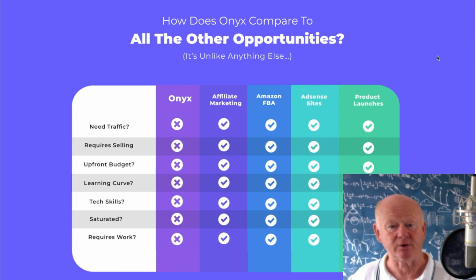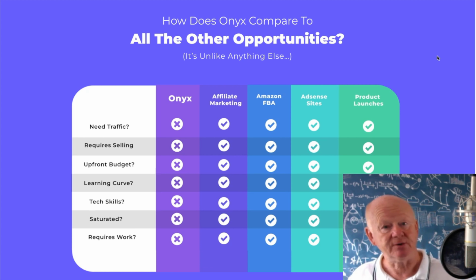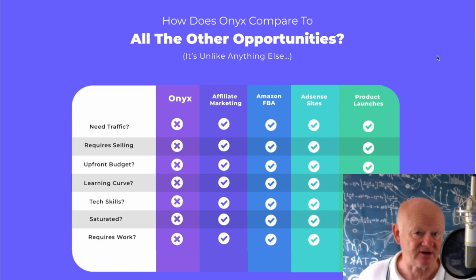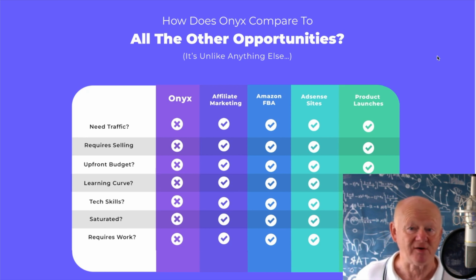You don't need traffic. Requires selling? They're asking you if you'll sell it to them near enough, so there's no selling. Upfront budget? No, they're already there. There's no advertising costs or anything. If there is any upfront, it's you having to pay an outsourcer, but you get your client to pay you first. That's $300. You get them to pay you, okay? Or they pay a deposit, you know, $150 upfront on the $300. You pay the outsourcer the $150. It hasn't cost you. You give them their work. You say, I need the other $150 now, your profit, okay? So upfront budget, you don't need it.